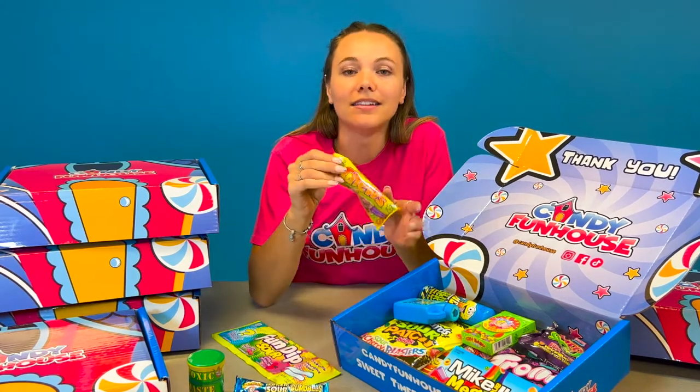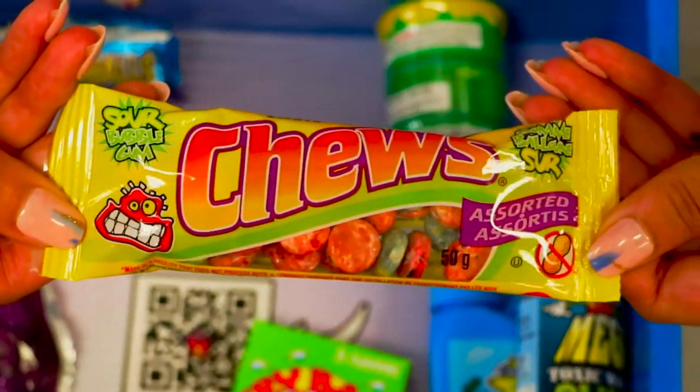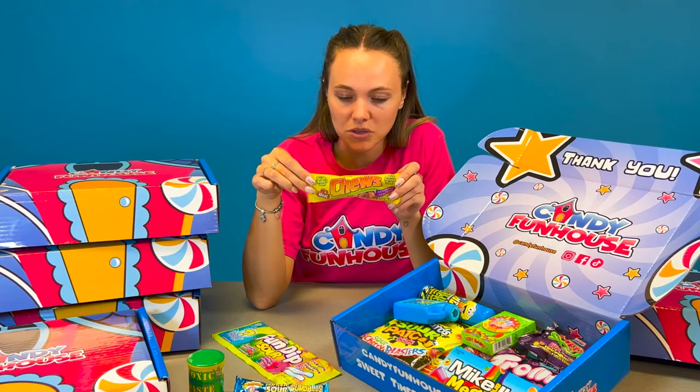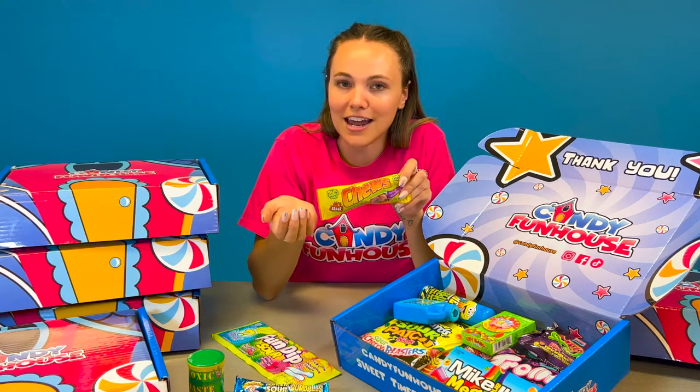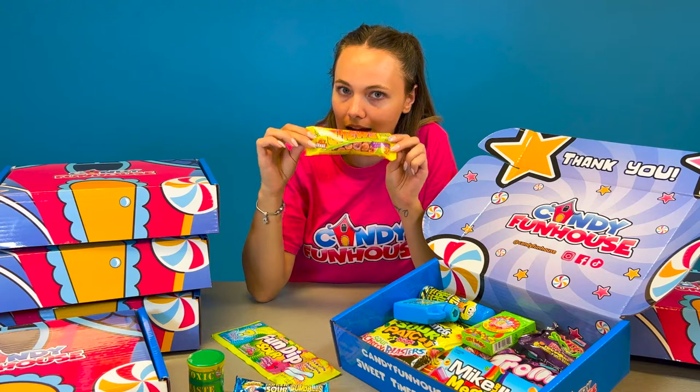Okay, I love chews. You know how you get them at the 25 cent machine in the front of grocery stores? Every time I went to the store as a kid, I would put the quarter in, take the handful, and eat the entire thing in one go. I'd say these are definitely on the lower end of the sour scale, but I love them.